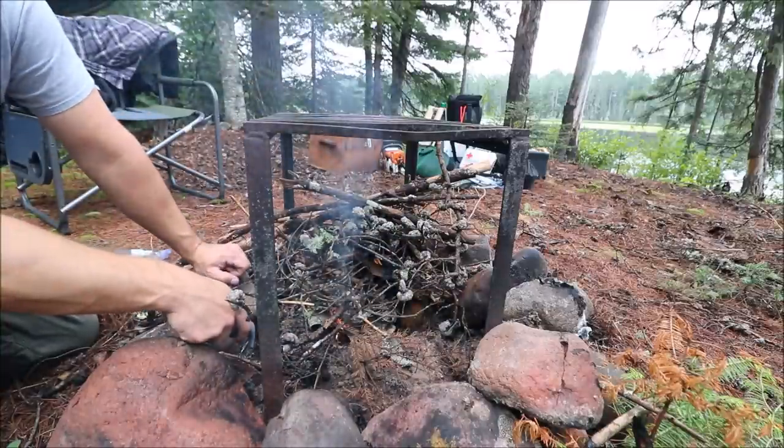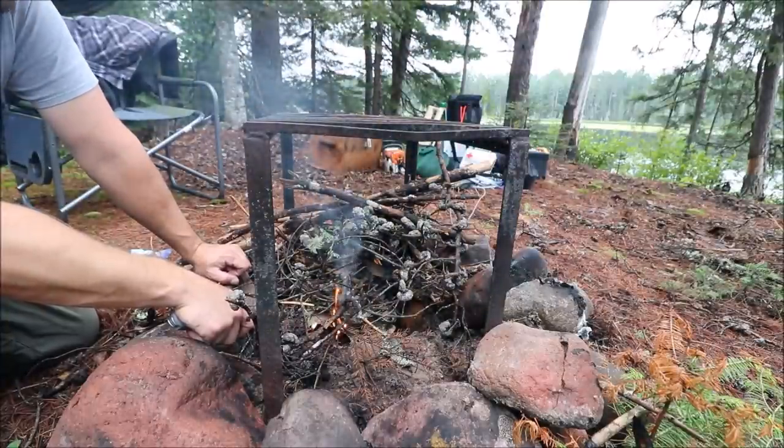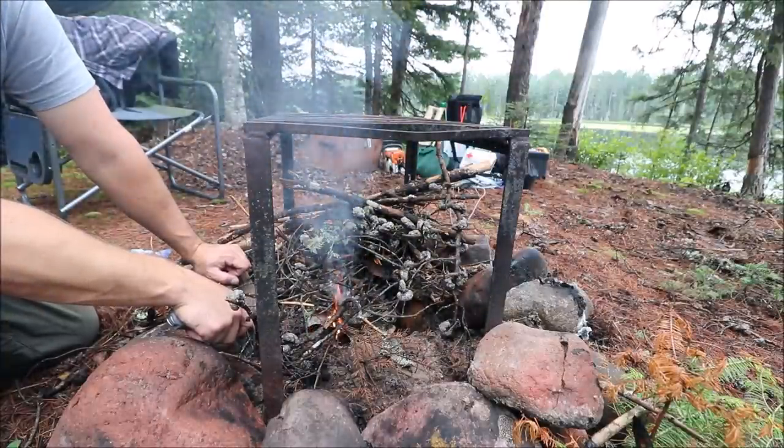See how that birch bark burns faster even than the fire starter?